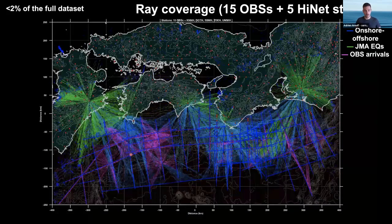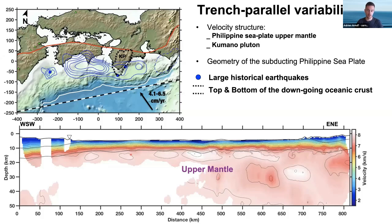Now we'll move towards results. In this next slide, I will show you a movie that shows a trench-parallel velocity section for the entire margin along this dashed black and white line here. It will move towards shore. I want you to pay particular attention to 2 regions. The first is the upper mantle, located beneath those 2 dashed black lines, which represent the top and the bottom of the downgoing oceanic crust of the Philippine Sea plate. The second feature I want you to pay attention to is the Kumano Pluton. Again, it sits near the tip of the Kii Peninsula, and it will appear here next to the 500-kilometer mark.